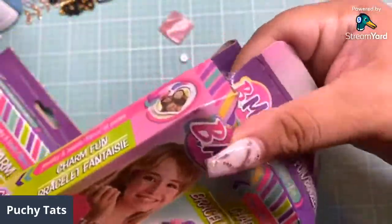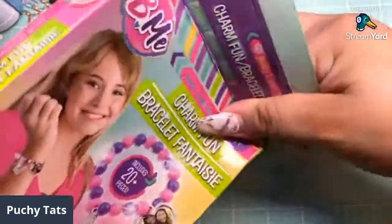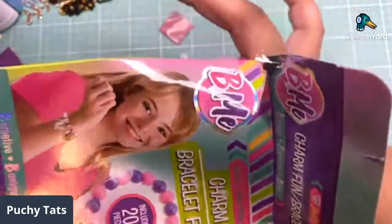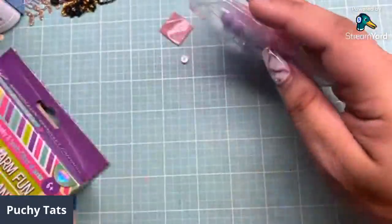Okay. So these are the bracelet ones. I'm pretty sure that the bees are going to be bad or whatever. But these are going to be fun for my girls to just play with. And they're probably going to argue about who gets which one.